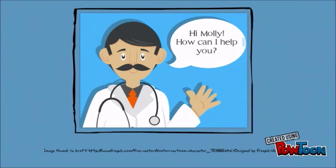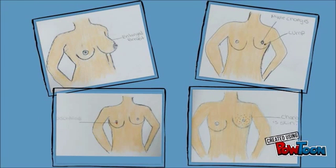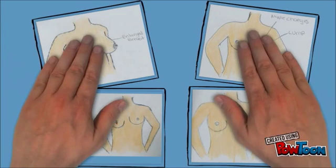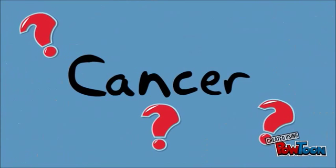Hello, Molly. How can I help you? So, you have discovered a lump in your breast. Have you experienced any recent symptoms, such as changes in your breast size or shape, changes in the skin of the breast, nipple discharge, or any other changes with your nipples? Actually, now that I think about it, I have. I think you may have breast cancer, but before we can be sure, we need to run a few tests. I will start with performing a physical examination on you. Then we can do further tests, starting with a mammogram and a biopsy. You say I might have breast cancer?